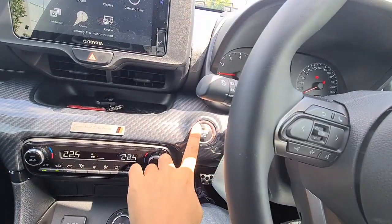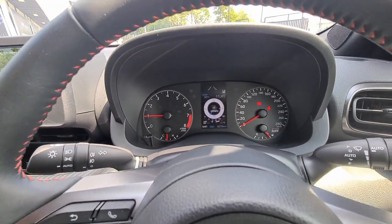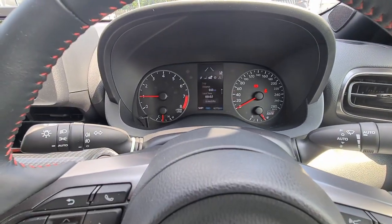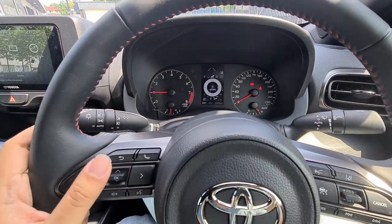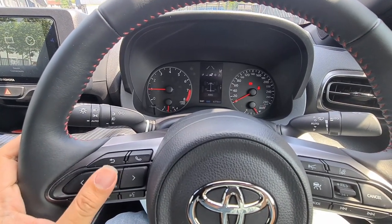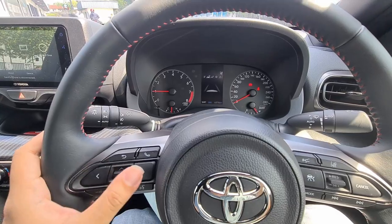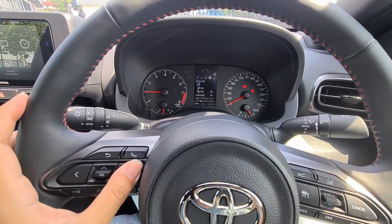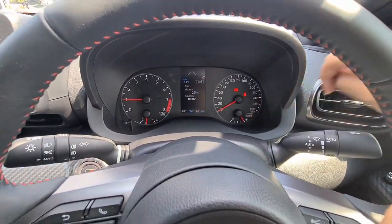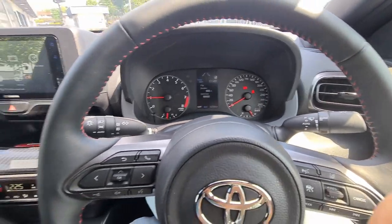And here we have the GR Sport start stop button. The instrument cluster is very plain. This instrument cluster, once again, looks no different from what you would get in a regular Yaris. Of course, the display elements are slightly different. You've got a turbo boost gauge here, an all-wheel drive display, tire pressure monitor, and you can browse through various functions. But then again, there's nothing here except maybe this GR badge at the corner that differentiates this from what you get in a regular 80 to 100,000 ringgit Toyota.